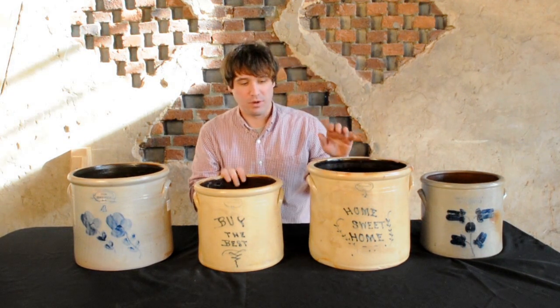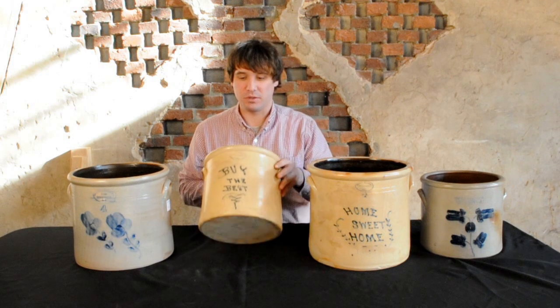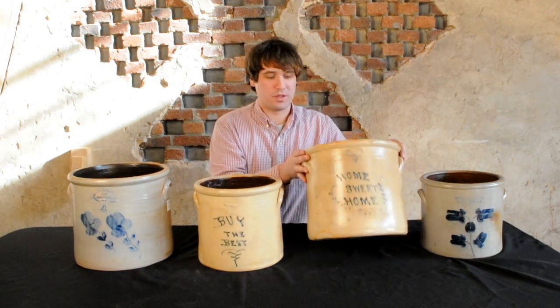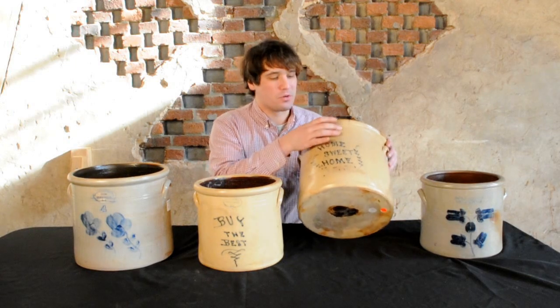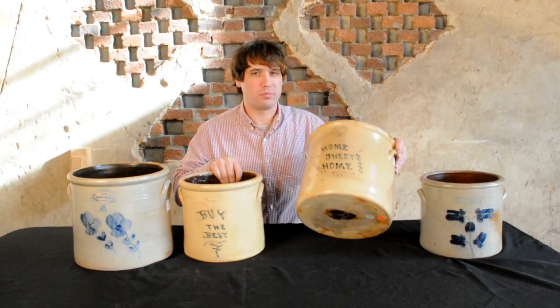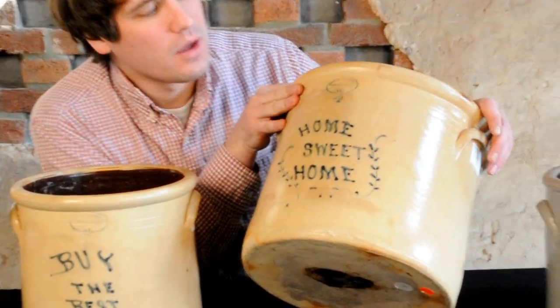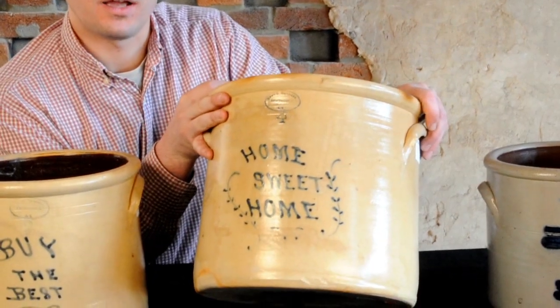The most typical mark you'll see is actually Brown Brother, in which one of the brothers was not involved in the pottery. And it has an oval around the mark. You can see it says Brown Brother, and there's actually a space for where an S would be. Huntington, LI for Long Island.